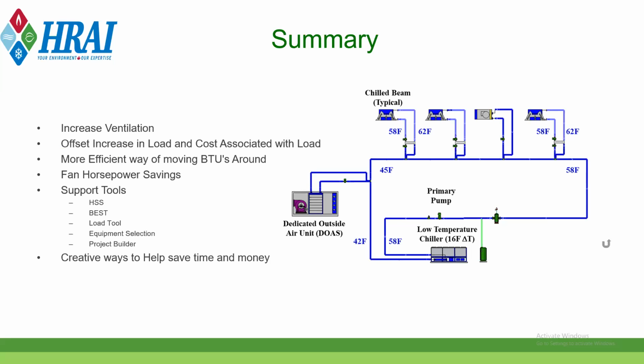So again, the chill beam option, in quick summary: we can increase or double the ventilation, we can offset the increased load and cost associated with the load, and we can more efficiently move the BTUs through hydronic means. We, as well as any of our partners, have all the tools available that can help you look at system examples and help you design them.